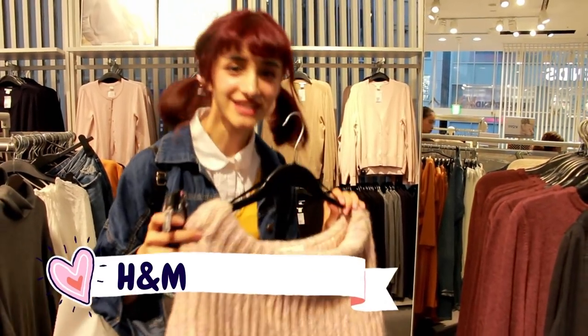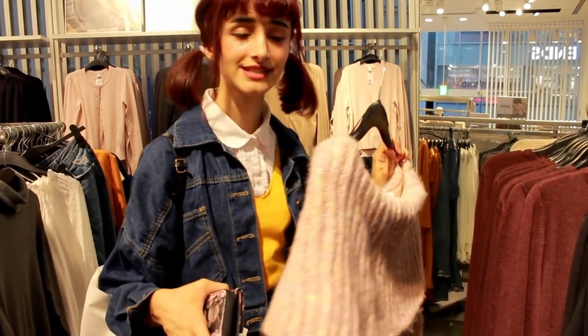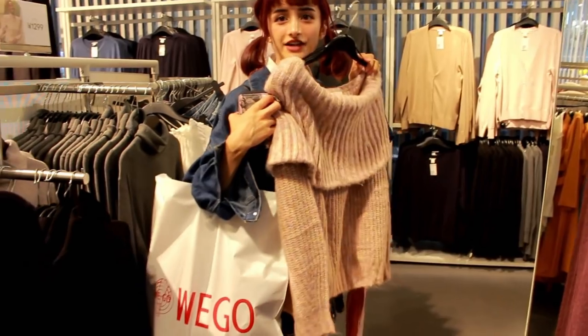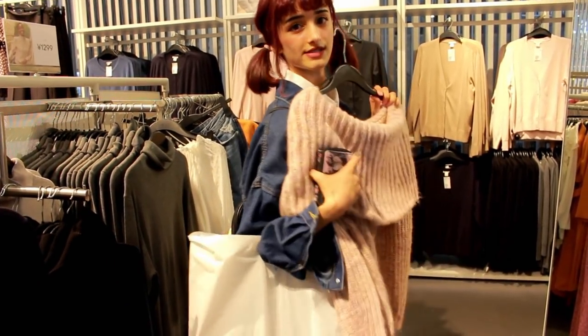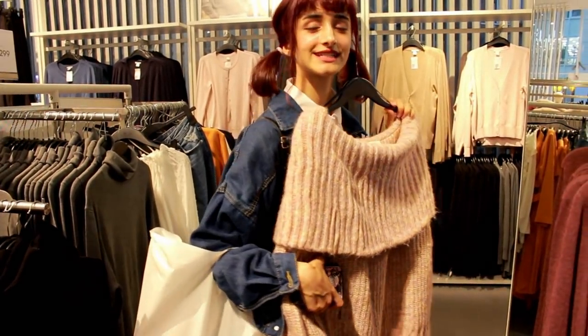So we're kind of having a cheeky look in H&M because they do have some pretty cheap and pretty great jumpers. I kind of like this with a little skirt peeking out like that. I don't think I would tuck it in. I think I would just wear it loosely with it under. Maybe. We're gonna have a look around and see.